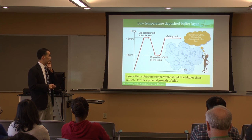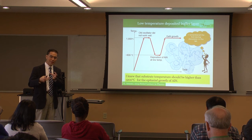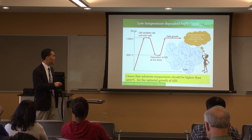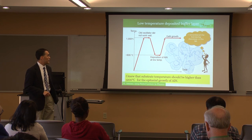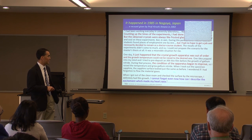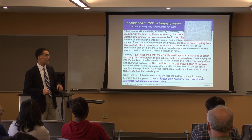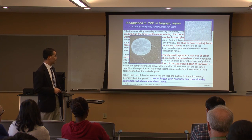And so he tried this low temperature step, and then during the growth, when the reactor recovered and he was able to raise the temperature back up, he finished the growth, and he was surprised. He said the surface looks extremely smooth and clear and transparent, like this.